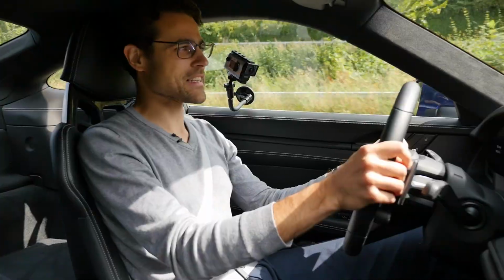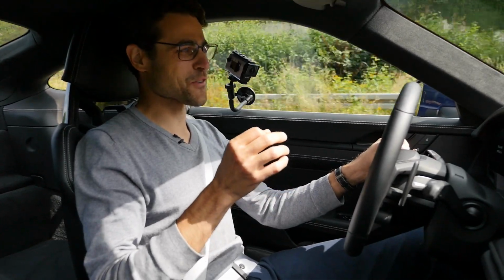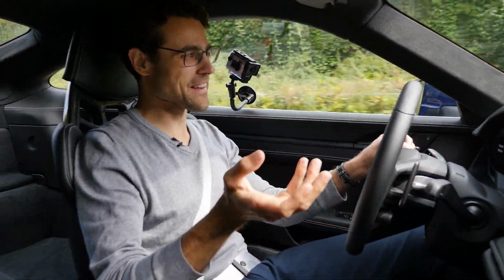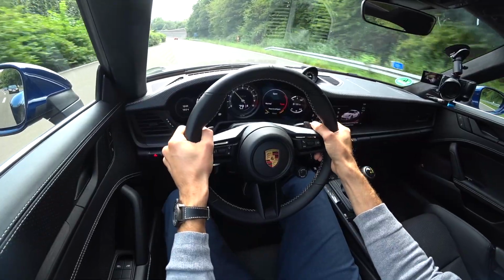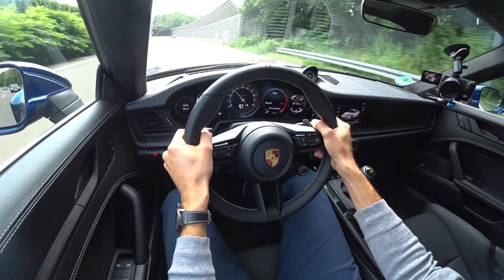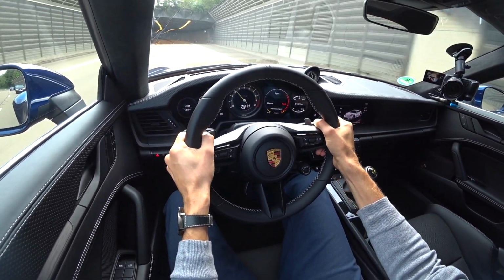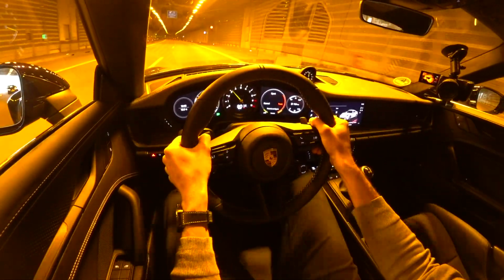Wow. I mean, if you ask yourself or me, how different is this one from a normal 911? It feels like a completely different vehicle. Really. I mean, of course it's the same base vehicle, but this double wishbone front axle, look at that. I mean, this is so crazy. It's not a small sports car, you know, but it drives like a go-kart. How precise it is from the front axle is absolutely amazing.